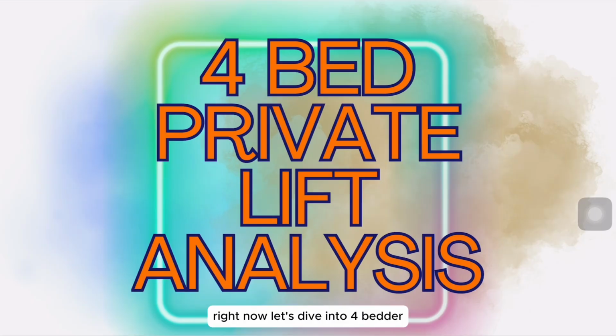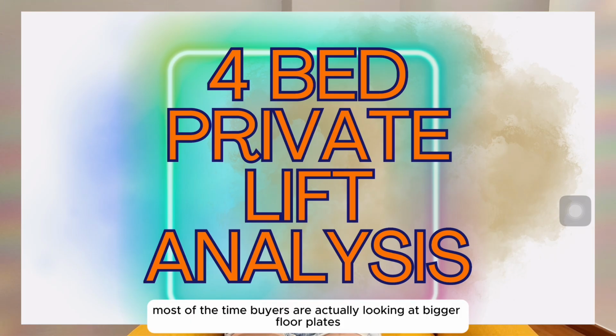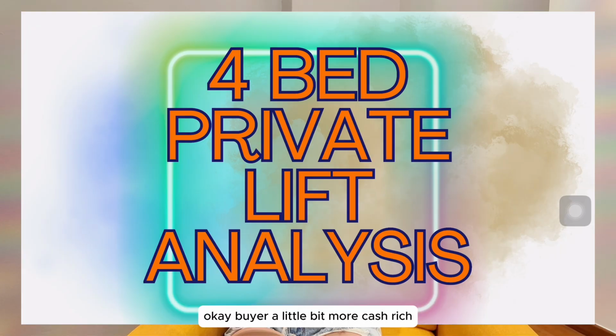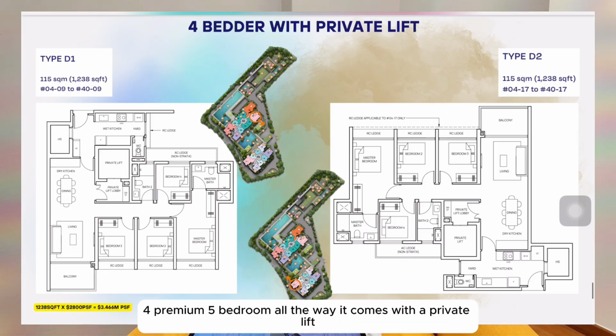Right now, let's dive into 4-bed. Before we go any further, like I mentioned in our earlier slides, in Holland area, most of the time, buyers are actually looking at bigger floor plates. Okay, buyers a little bit more cash rich, a little bit more atas. Typically, if they are going for a bigger floor plate which performs better, like what we shared earlier on, which is maybe a bigger 3-bed and above, especially for 4-bed and above, usually they will expect a private lift. Hence, for Skye at Holland, from 4-bed onwards, 4 premium, 5-bed, all the way, it comes with a private lift. So this is actually the type D1 and type D2.